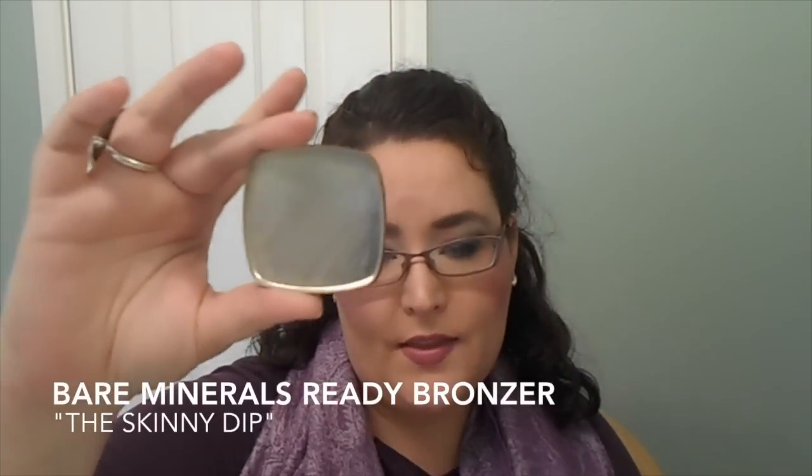And lastly, I have 2 products that I finished. I've already talked about this. This is the Bare Minerals Ready Bronzer in the shade The Skinny Dip. This was included in my Finish 6 by Christmas items. Definite wear if you have fairer skin tones. It is a matte bronzer that is perfect if you want an all-over glow. You could use a stiffer brush and use it for more defined contouring.